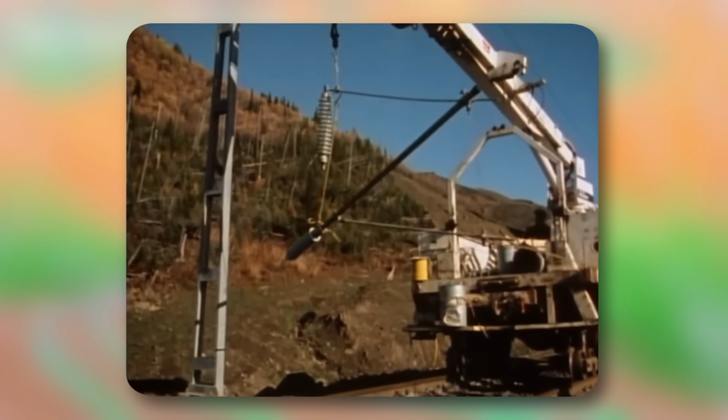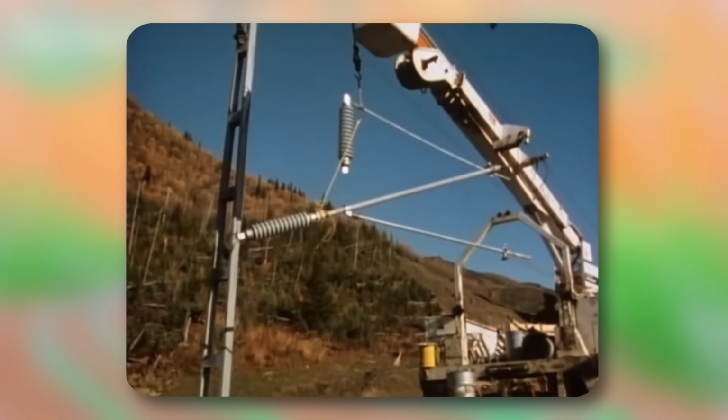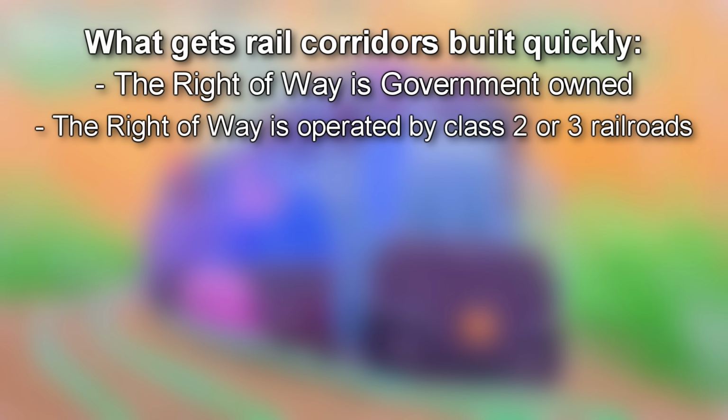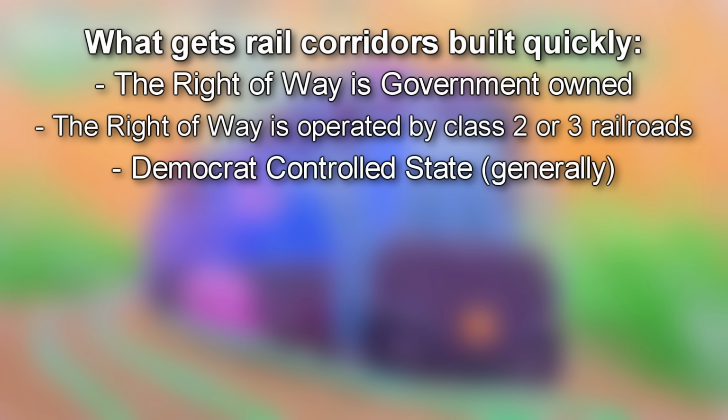Here are some very general ways to know if a rail line will get built quickly or not. Generally, a corridor will get built faster if it's government-owned, or it's a Class 2 or 3 railroad that owns the corridor. Other things like the state being Democrat-controlled and the state having a history of rail investment will help if a corridor is running through that certain state.